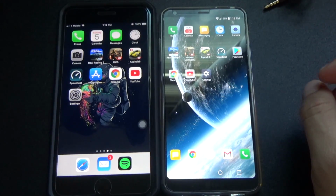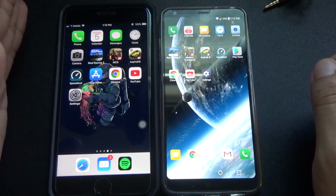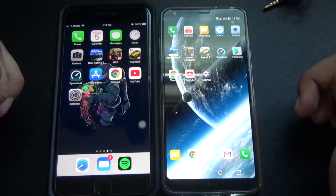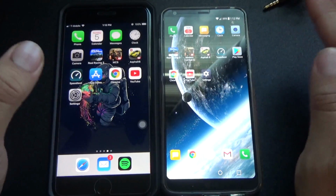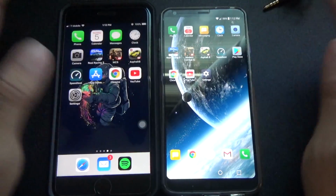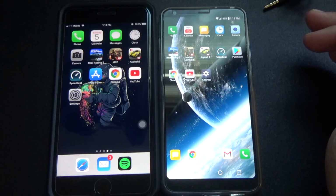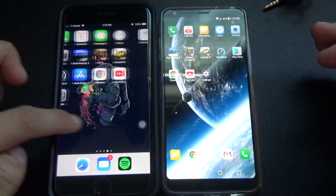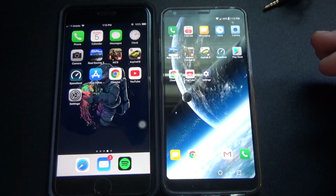The iPhones are always better optimized in terms of games and stuff like that, and opening stuff. I have the G6. It is a T-Mobile version. It is updated to the latest update, the highest update that is released as of today. It's Android 7 dot something, I don't know, but it's not Android Oreo yet, and it's probably not going to get that. And this is iOS 11. It is the most recent one.